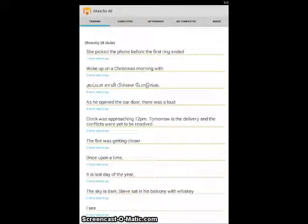Now once you've logged in, you'll see that there's a bunch of stories on your homepage. And these are Alulas. These are stories that other people have started. And it's a lot like that game you played when you were little where you'd say the first sentence and then the next person would say the next sentence. And by the time you got all the way around the classroom, you did finish the story. Same thing. So for example, these are stories that have not yet finished.